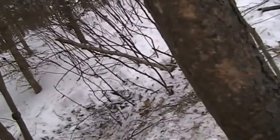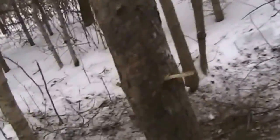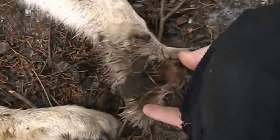Just double it up, put her tight, and good sized paw on this guy. What do we get today, male or female? Male.